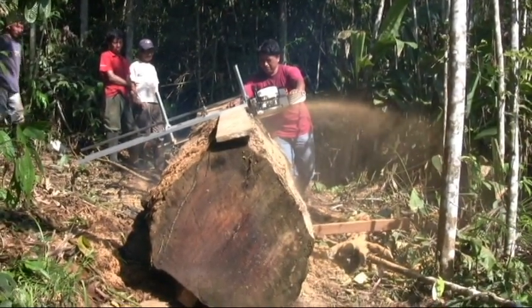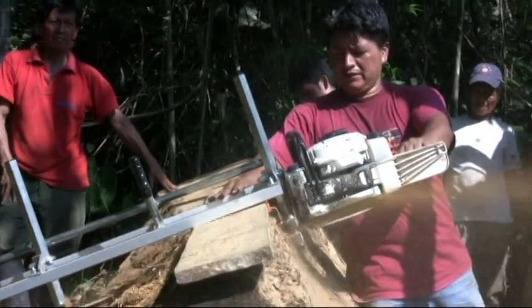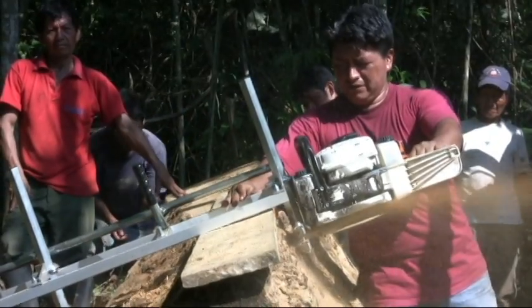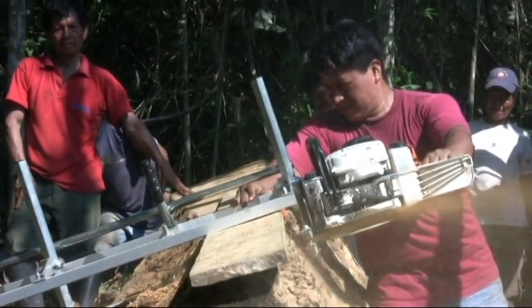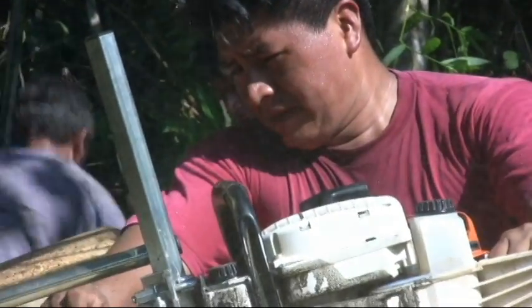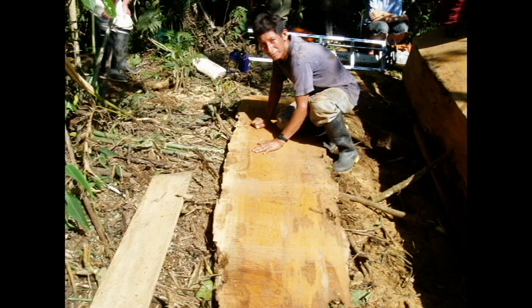This is Elias Alvarado. He's the production director for the cooperative. He'll soon be traveling in the United States and we'll be visiting here at Timbergreen Farm to see what we actually do here. Notice no one's wearing any safety gear at all. We did finally get that slab cut off and it was just beautiful.